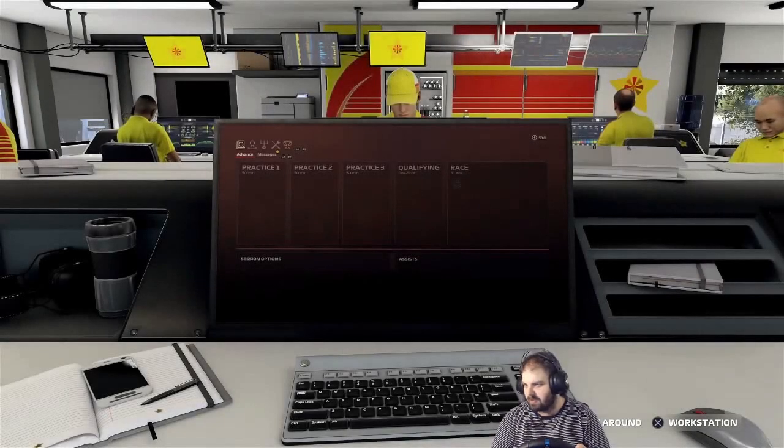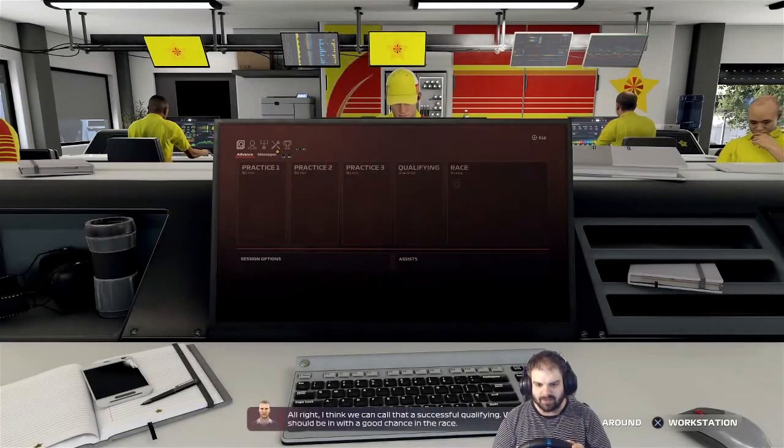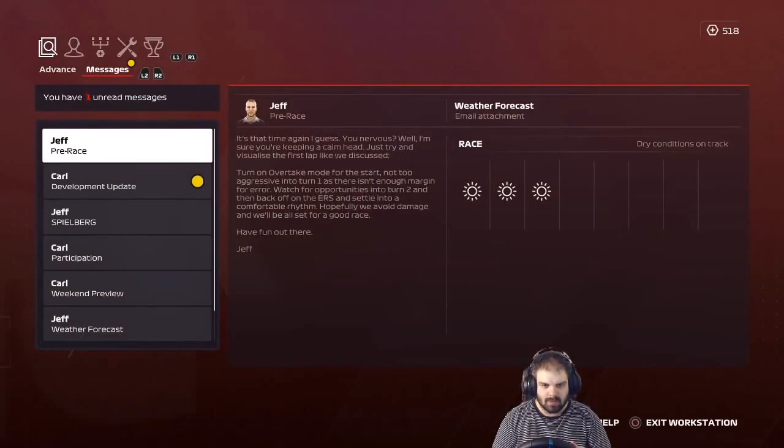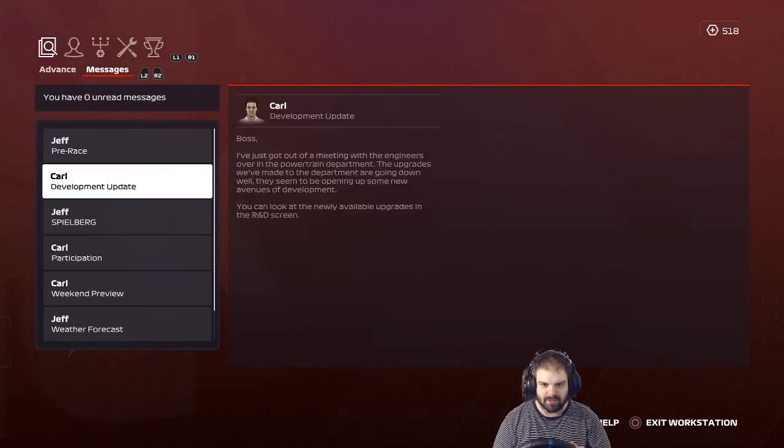Maybe I am in with a chance for a good result here. I'm not expecting to gain too many positions, but call that a successful qualifying. We should be in with a good chance in the race. Turn on overtake mode for the start. Interesting idea. I'll definitely forget to do that.